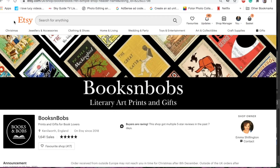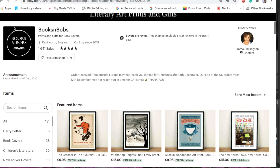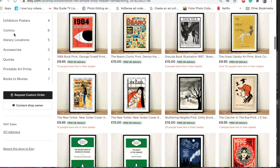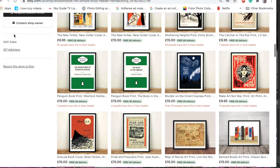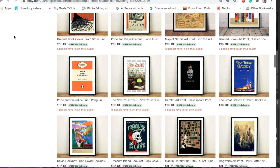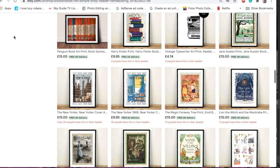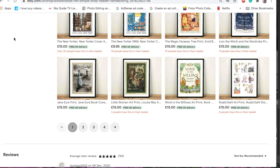So I've got a couple that I found on Etsy. I think Etsy is a great place to look if you want a specific author or genre. You can just type it in and a whole plethora of things will come up. So the first place I've got is called Books in Bobs, and they do specific book prints. So they've got like Agatha Christie, they do a beautiful Murder on the Orient Express print. They had Harry Potter, Beano, they had comics. There was a wide variety of genres and some more recent book series as well. They had The Hobbit, and just some very beautiful artwork that you could get someone.